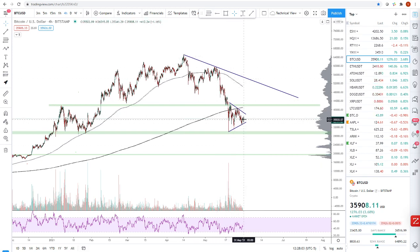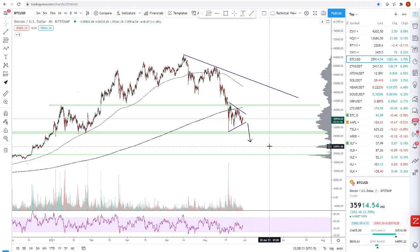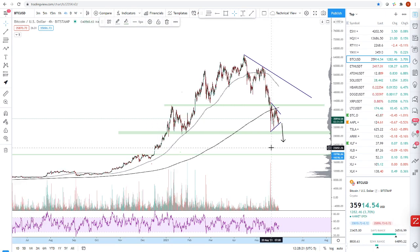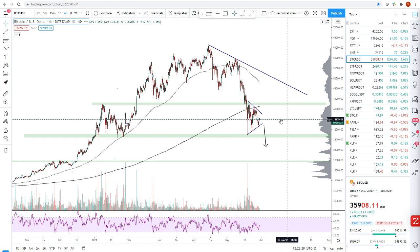So we made this wave. We've got this triangle consolidation here. Looks like just a pullback. So quite feasibly, we could break down from this to next supports, which will be somewhere in this range here. If you're uber bearish, you're thinking 20K. I personally don't think there is a possibility of 20K, but it depends on how bearish you are, I guess.